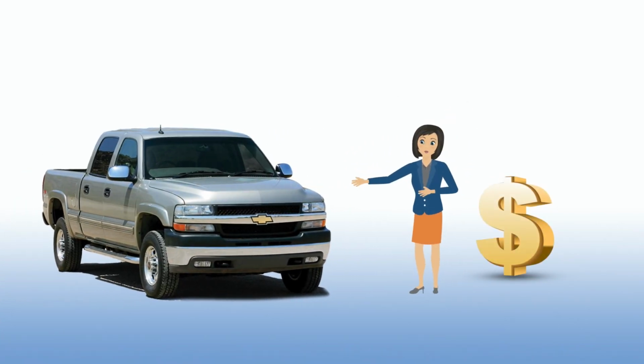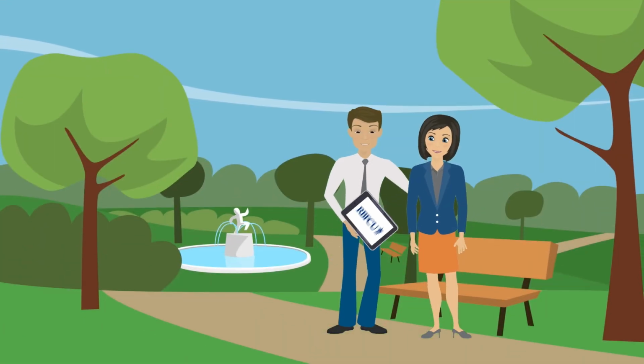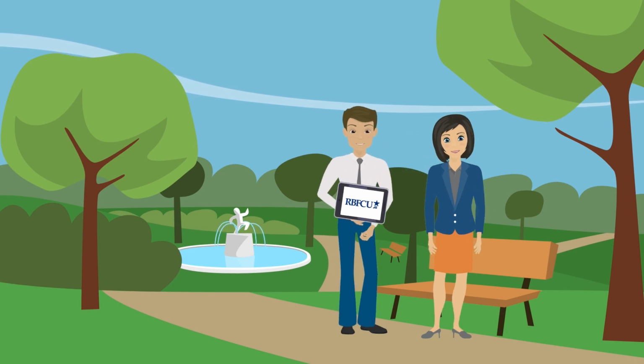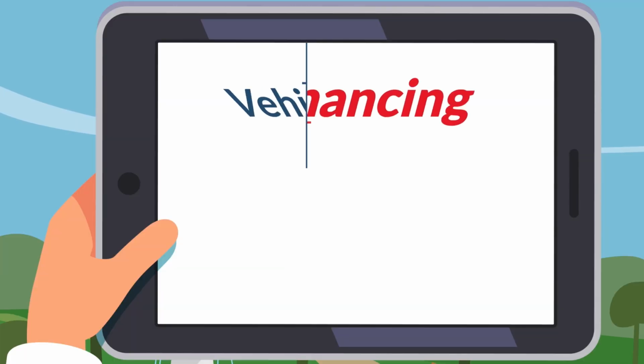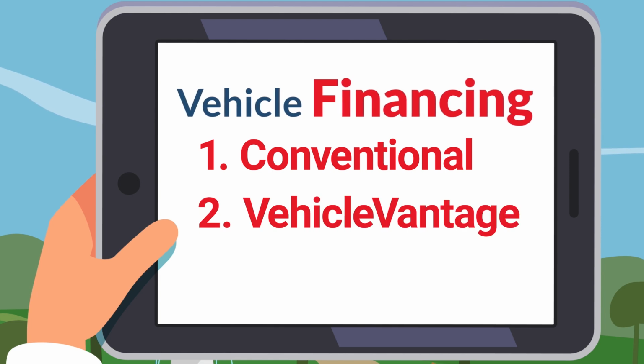Here's the situation. Vehicle prices are rising as new car models evolve faster than ever. A lot of people often make their purchase decisions based on the monthly payment from their financing options. Their main concern is fitting the payments into their budget. RBFCU has two ways to finance a vehicle: a conventional loan and VehicleVantage.